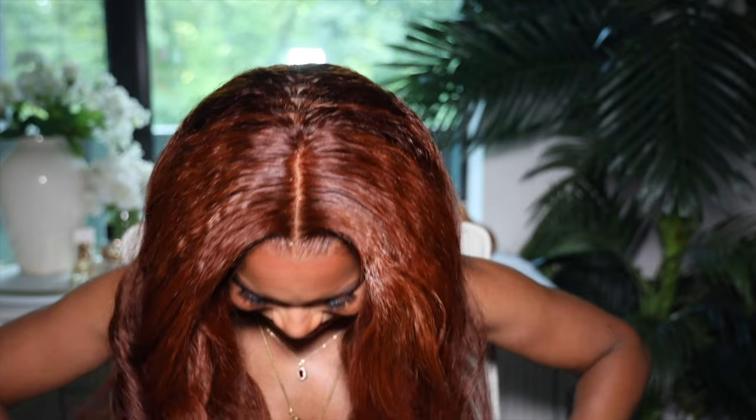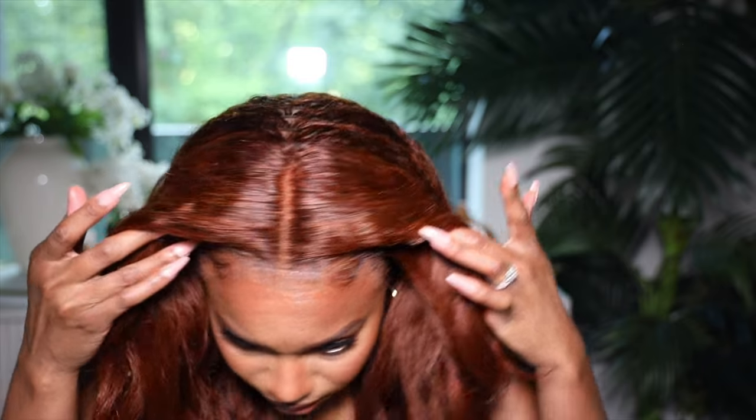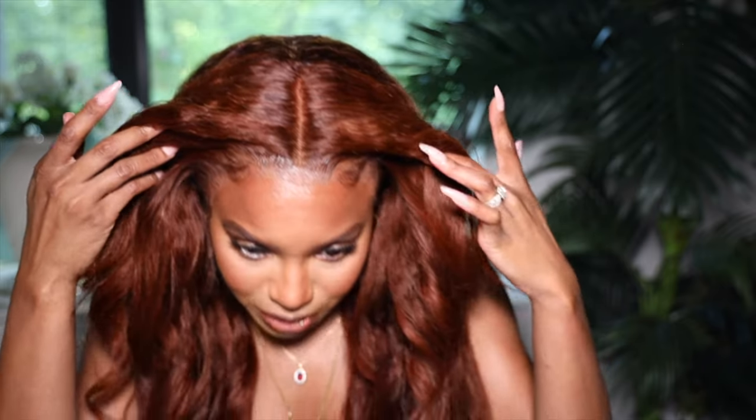Let me show y'all the hairline. I'm avoiding the hairline because I messed it up. We always got to speak truth to power. We got to lick them, stick them forehead. I left the gel up there. Girl, I was being lazy. Don't do what I did. Either way, I know how to apply the weave because it looks so good. And we didn't do the ball cap method and you can't tell.